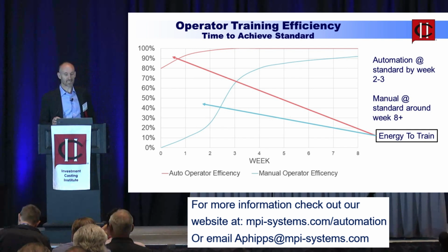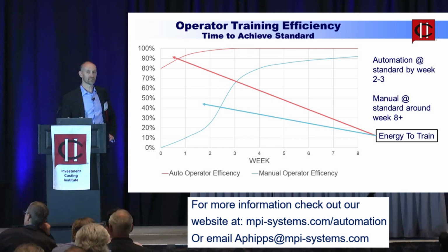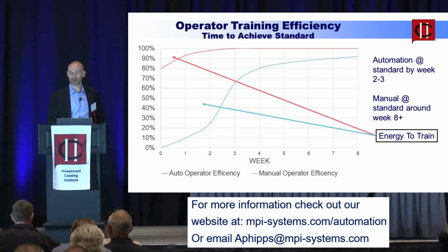Although it's not an exact representation, the area above the curve, certainly in that first beginning here, is the part that we have a hard time measuring. This is the investment that I'm putting in. It's taking another person off the line and sitting them next to the operator. It's the person who's inspecting it. It's all the energy that you're putting into onboarding this person, bringing them up to speed, and training them how to follow the process.